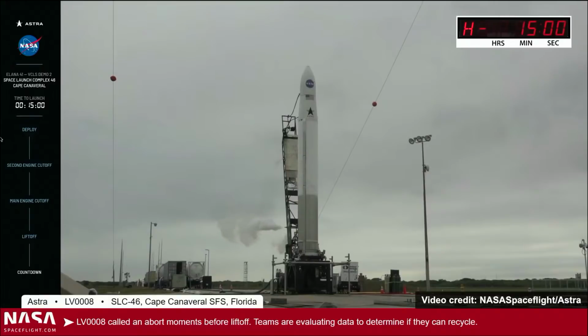Also, no word from Astra on what actually caused the abort back at 1:50 p.m. We hope to receive that from them at some point this afternoon. So we don't know what issue they're working. They're not telling us that at this point, but we'll stand by for an update from Astra on whether another attempt can be made before 4 p.m. Eastern Time.